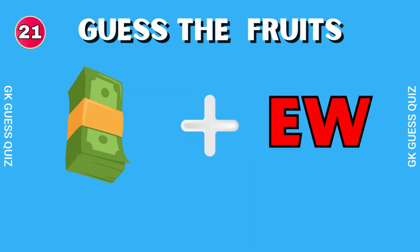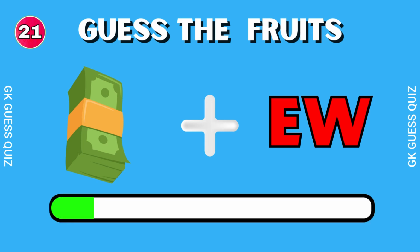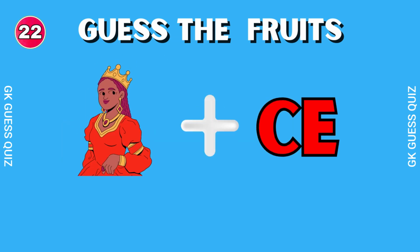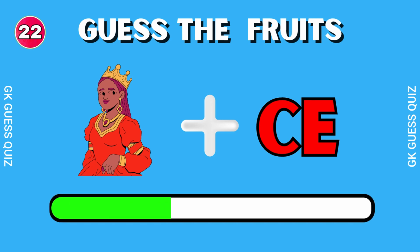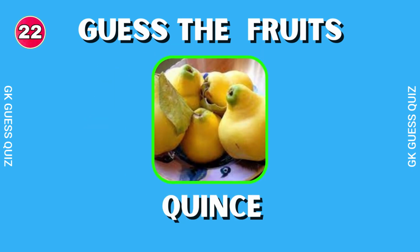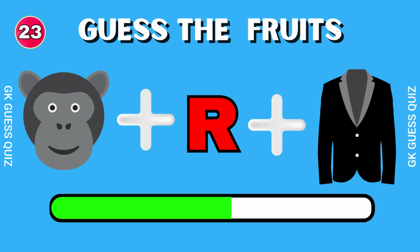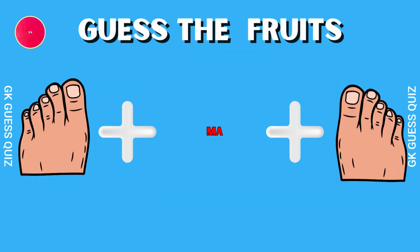It's Honey Berry. It's Cashew. It's Quince. Can you guess this? It's Apricot.